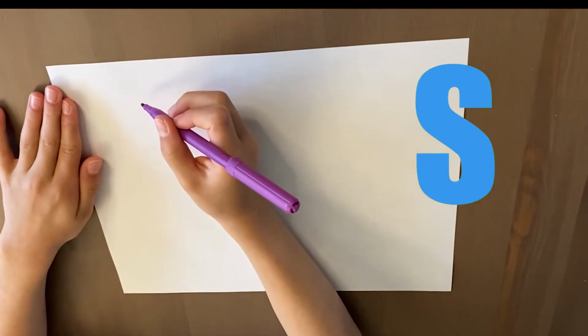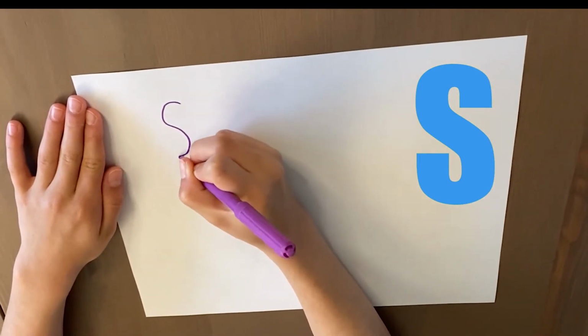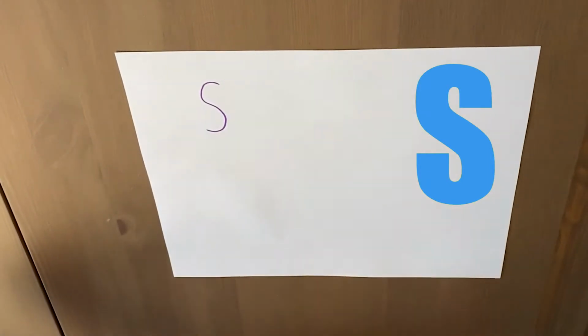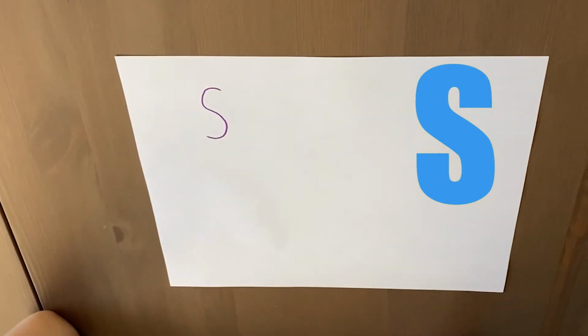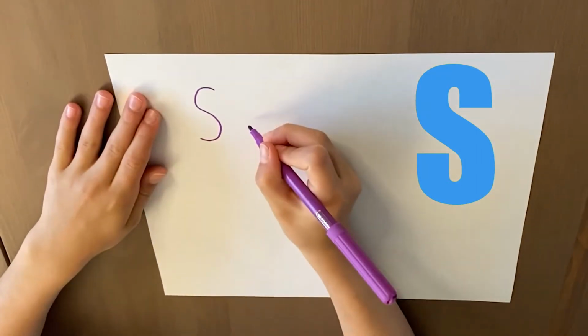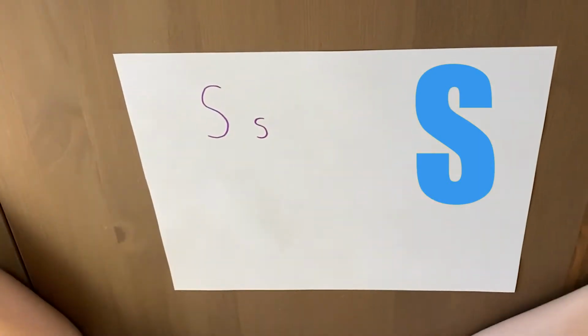The capital S is like this. You just make, it's kind of like a snake. And the lowercase s is just like a mini capital S. You just write the same thing, but a little smaller, like this.